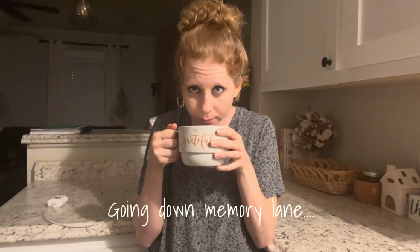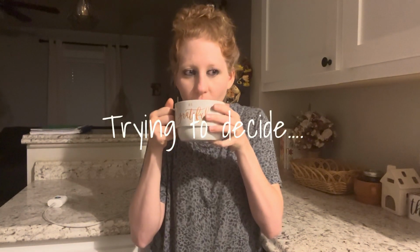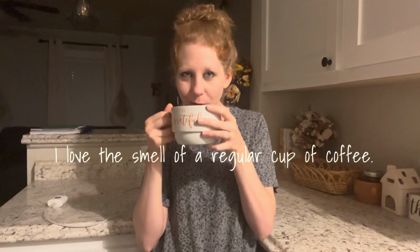First off, this smells really good. It reminds me of my childhood, waking up and coming down the steps and smelling coffee in the morning. It smells really good, so let's try it. It just tastes similar to a regular cup of coffee, except you sweeten with brown sugar. Still good though. Just tastes like a regular cup of coffee. And it smells good.